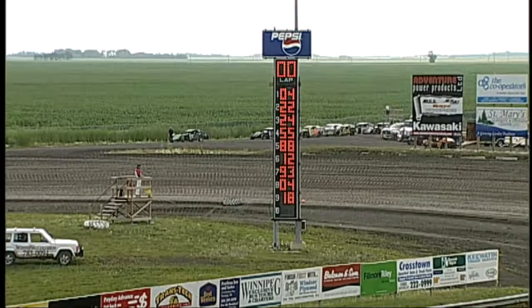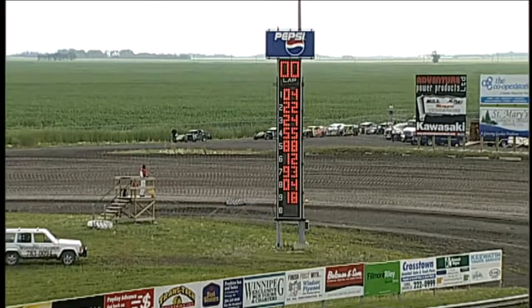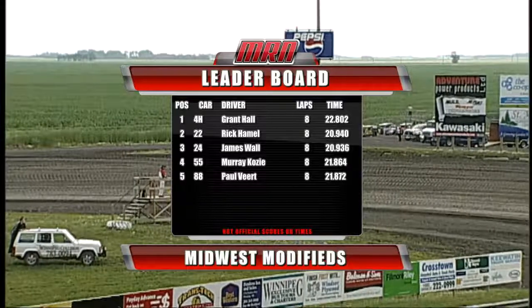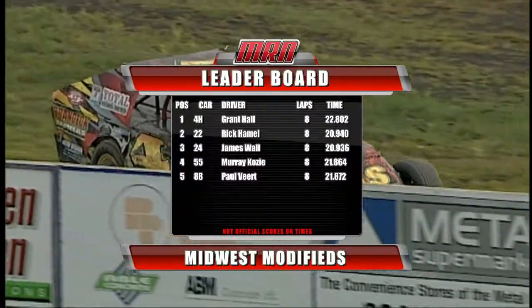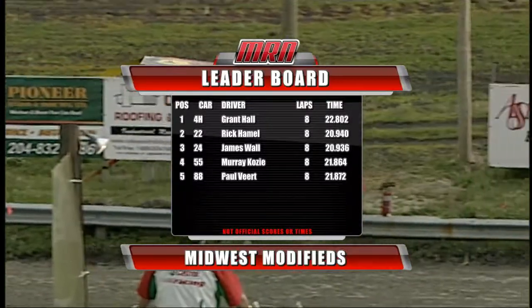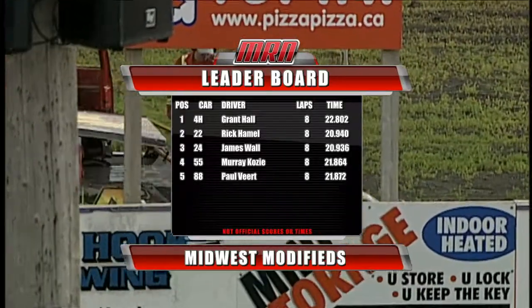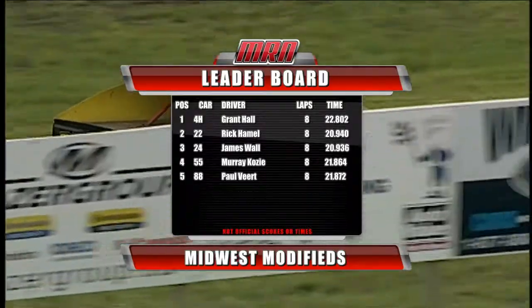Some great times in this one. The cars, of course, get a little bit faster. And one of the fastest times in this race was Grant Hall's number 4H car with a 20.762. Nobody else got as close as he did. The only ones that also broke the 21 barrier were Rick Hamill's 22 and James Wall. So the 3 guys up front. Oh, correction, Brandon Rehill also ended up a little bit faster. He finished up with a 20.907, so he did quite well. In fact, he had the second fastest time on the track. So he got a little bit better as this race went on.